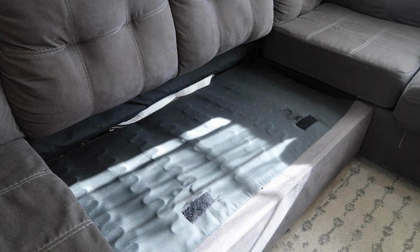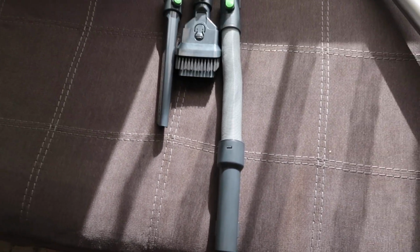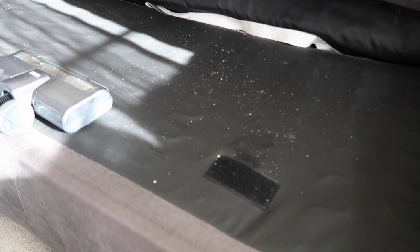And the suction power and battery life on this vacuum have been absolutely amazing, and for the price point, you really can't beat it. It comes with three attachments, two of which are pretty common for cordless vacuums, but the third one is an extendable attachment, which you'll see me use on my couch in just a little bit, and it's come in very handy. It also does come with a wall mount that holds all three attachments and the vacuum while it charges.